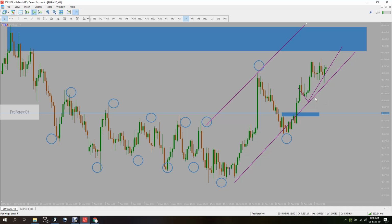And look at how late we're getting in, but it's just a confirmation that we are heading north, okay, let's get in, kind of a thing. You don't want to be trying to get into a trade in this area also. It's also very dangerous, okay.